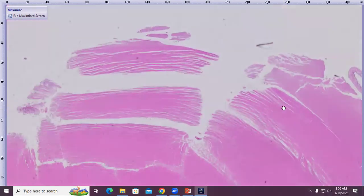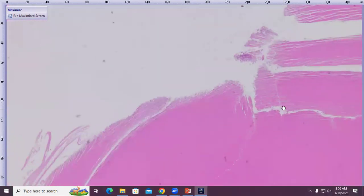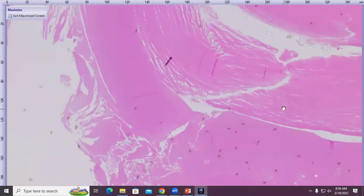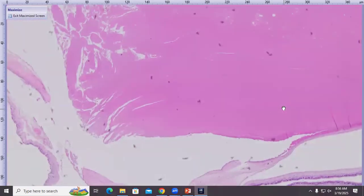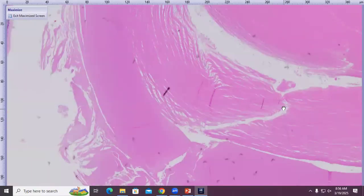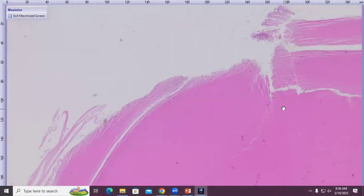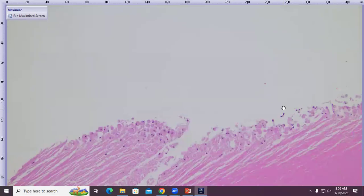So what we saw on gross was basically just the lens fibers that had popped out of the lens capsule or bag and are just sort of back here, luxated posteriorly. And we'll look at that closer right now, because why not? If we go to the edges of these remaining lens fibers that are exposed and looking kind of ruffled looking, look closer. And focus. Here we go.